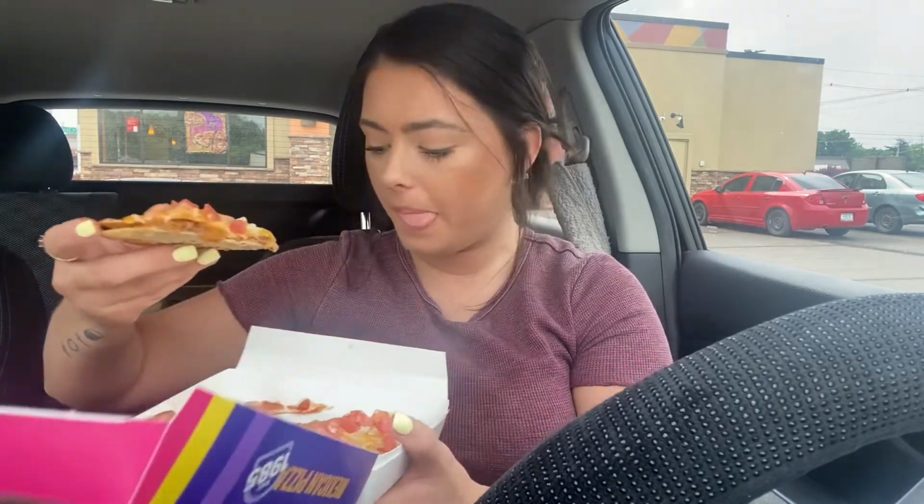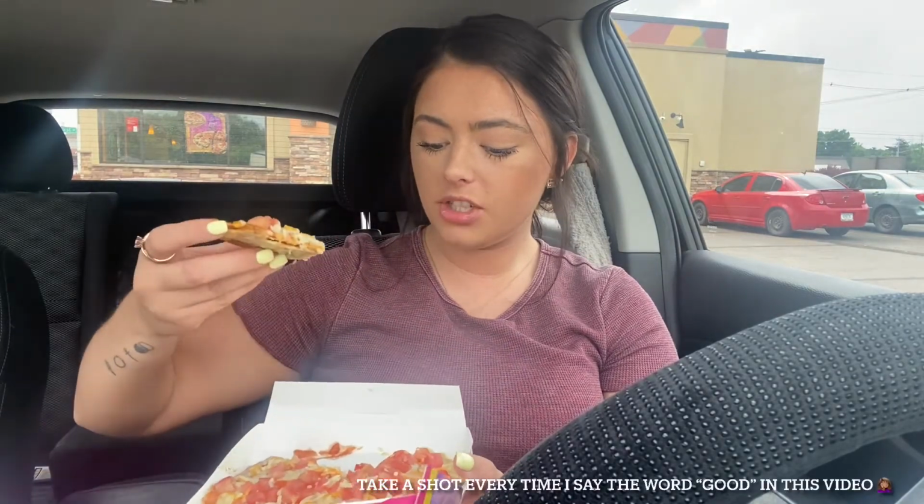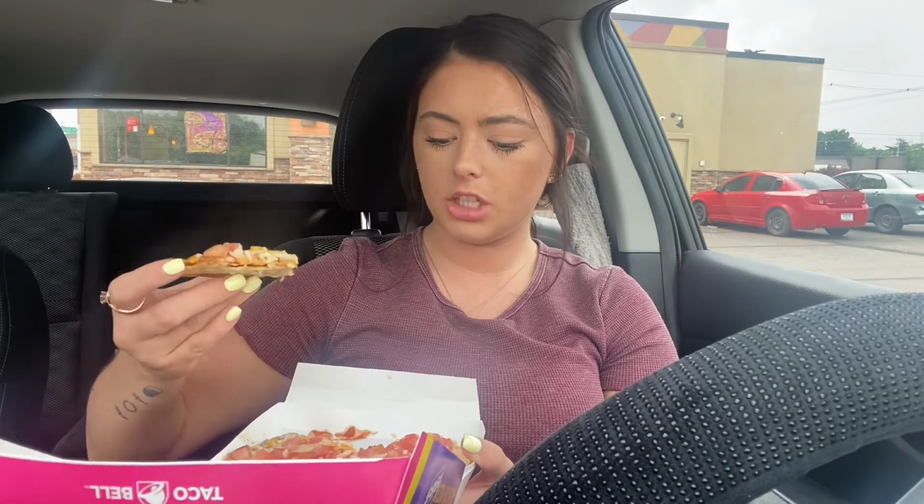That is so good. Oh my gosh. You guys. This is so good. It kind of tastes like a walking taco or like a haystack, if you've ever had one of those. Because it tastes like the ground beef and then the crunch, the cheese, tomatoes, and everything. This is so good, y'all. Definitely recommend. That's so good.